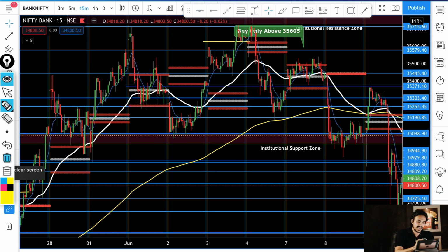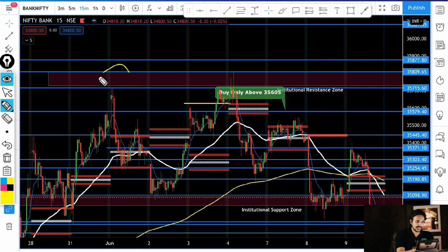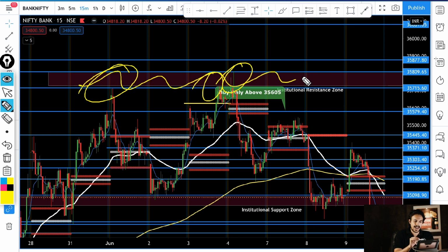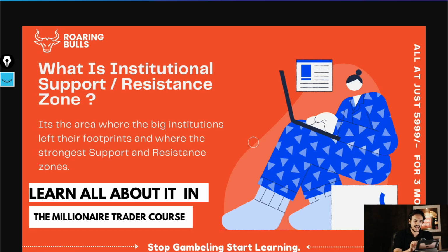So what happens is, whenever the index or the stock comes to an institutional support zone, it flows back up. Why? Because a lot of positions have been built around here and they don't want to lose their money. So they make sure that they sustain these positions. So support acts as a support and resistance acts as a resistance very well. Can you see up here? I did talk about the institutional resistance area as well. So this was an institutional resistance area, with multiple resistances over here, and this is a perfect example of those zones which act as big resistance or big supports. I hope this brings some clarity on what institutional resistance and institutional support are.